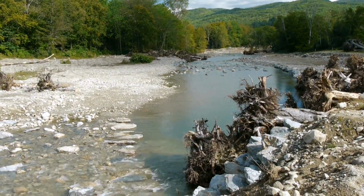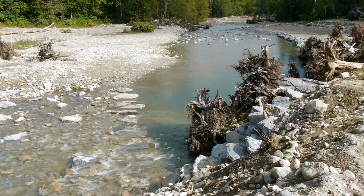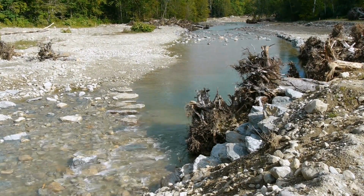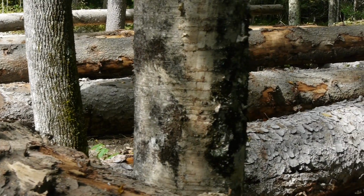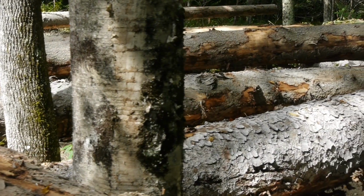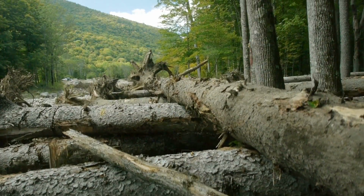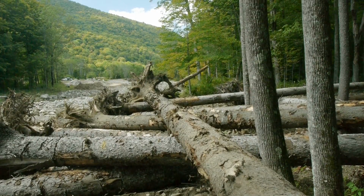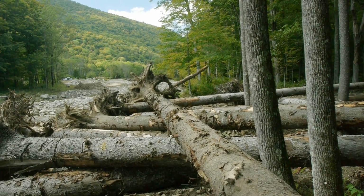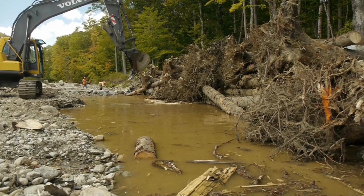Instead of having the banks eroding and moving laterally, it transfers that scour down to the bed, so you're able to maintain the pool. So these jams are constructed with crisscrossing logs and overlapping logs, and some are sticking out into the channel, some are way up high, and they're meant to be that way, designed that way, mimicking Mother Nature.